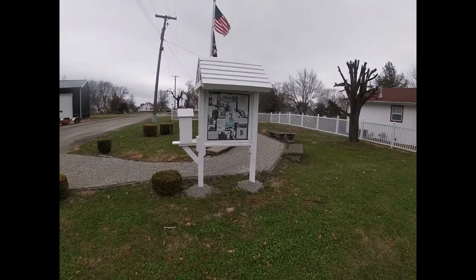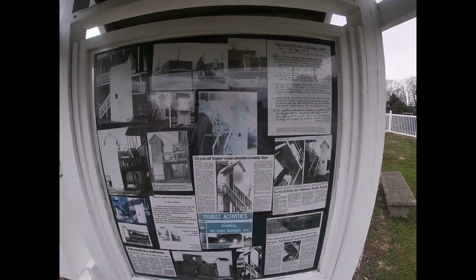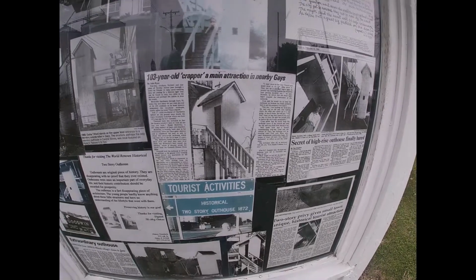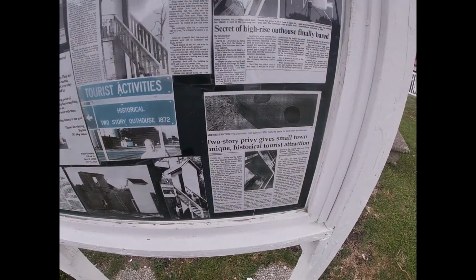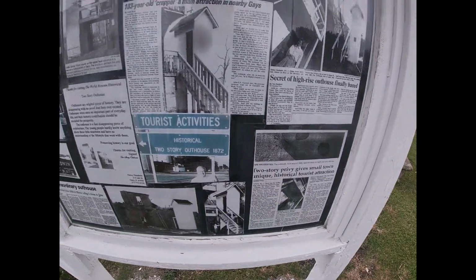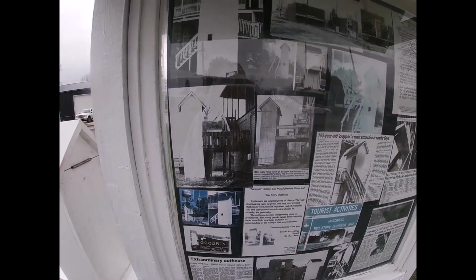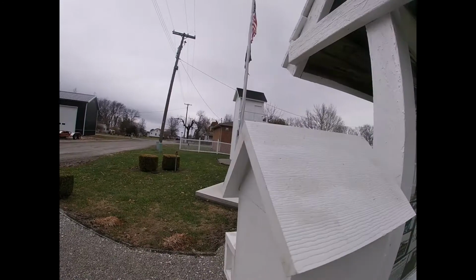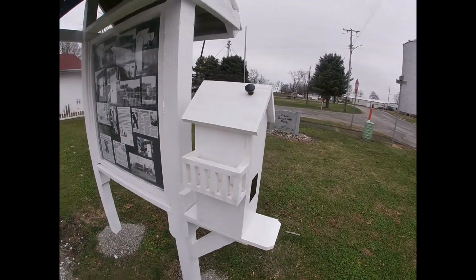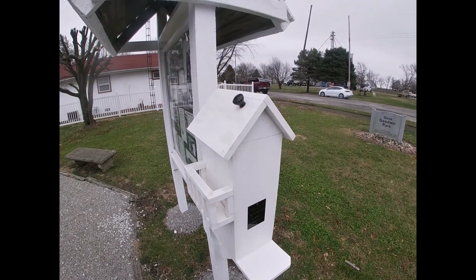And just over here is obviously a collection of newspaper clippings that talk all about it. "103-year-old crapper, a main attraction." Gotta love the honesty. I can tell this is from the Edwardsville Intelligencer, just because of the fonts. Let's get on the other side too. And if you want to fill out an address card, which I don't see any, they encourage visitors to put one inside there.